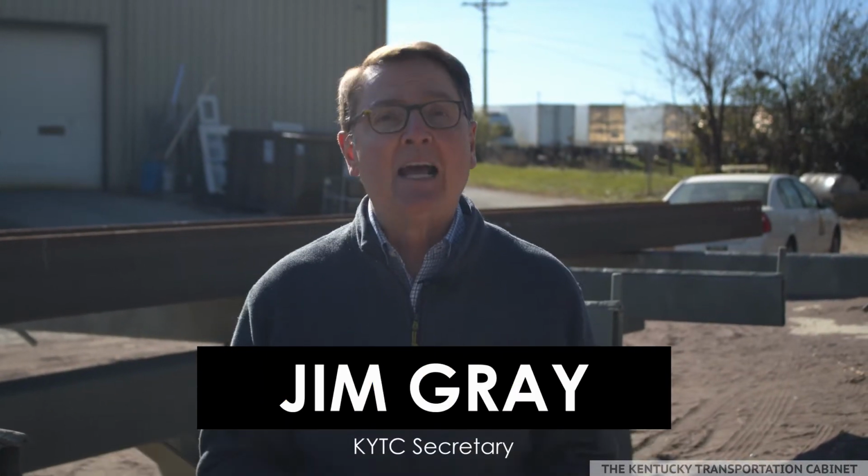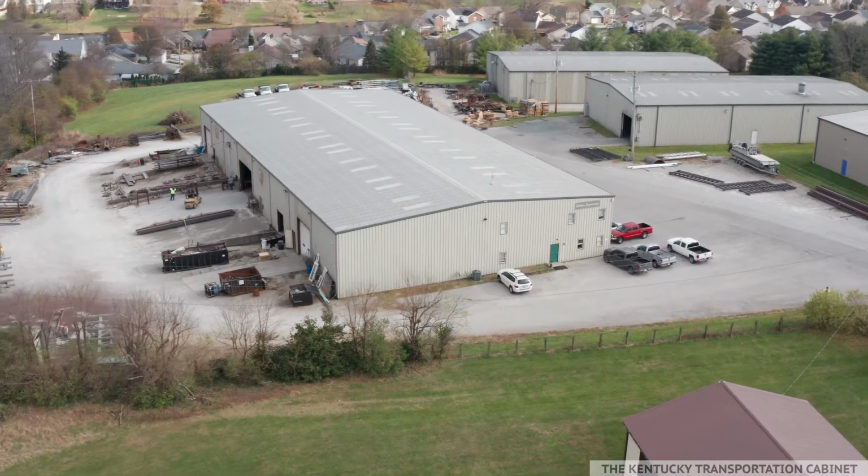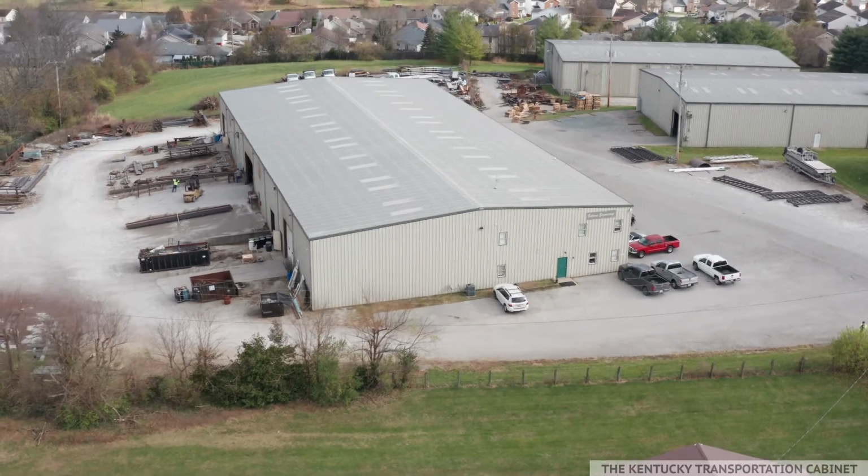So I'm not on the Brent Spence Bridge today, obviously, but I am at another really important location for the project. And this is Bottoms Engineering in Frankfort, Kentucky. This company is a fabricator. What it does is it orders the steel, and literally this steel came from four states. The steel is then delivered here.